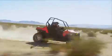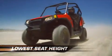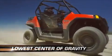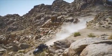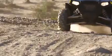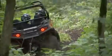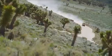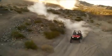All RZRs feature a patented engine-behind-the-seat design for the lowest seat height and the lowest center of gravity of any side-by-side. Combine that with the industry's lowest weights, and it's no surprise the Ranger RZR family corners flatter, responds quicker, and handles better than any and all Pretenders. As the only side-by-sides to deliver the ultimate combination of power, suspension, and agility, the Ranger RZR family clearly dominates the competition.